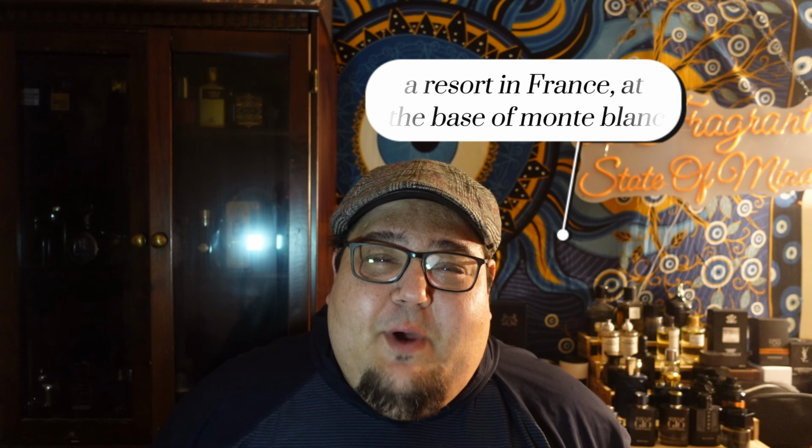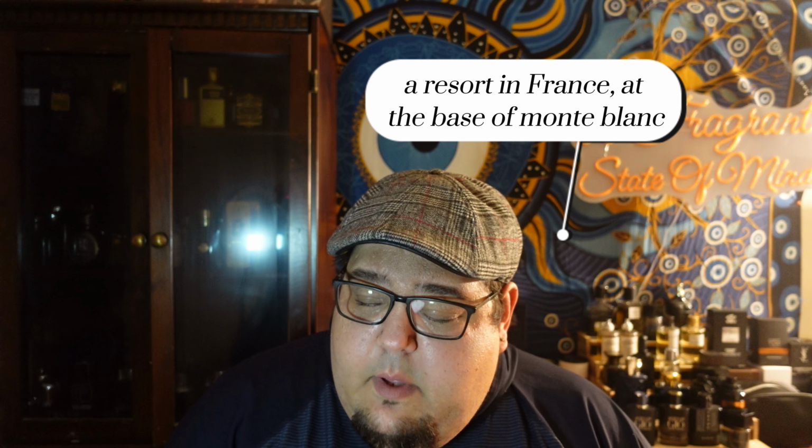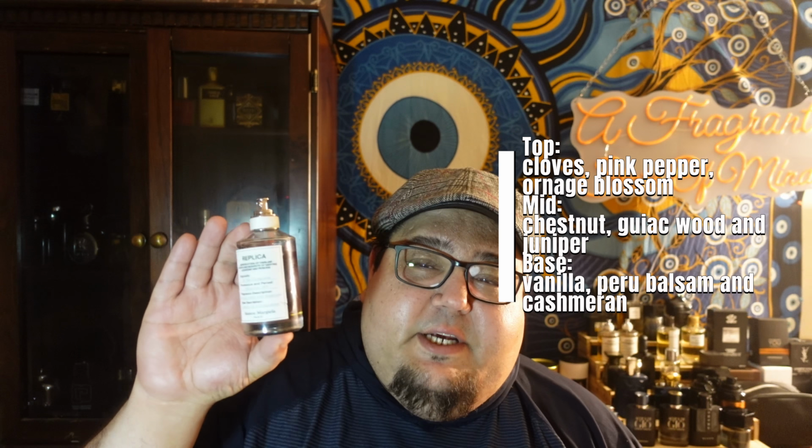Now I have no idea what Chamonix is. Unfortunately, I'm not that learned, but it says Provenance in period, Chamonix 1971. And the fragrance description is burning wood and chestnut. Now, you definitely pick up the burning wood in this fragrance, and you also pick up the chestnut.